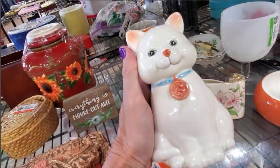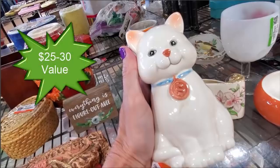This cat kind of threw me. I did not expect it to be a Joseph Originals. I have found a couple similar of these bangs that are Joseph Originals, but not a cat. They were selling for $25 to $30, so I think that's what I'll turn my $3.99 purchase into.